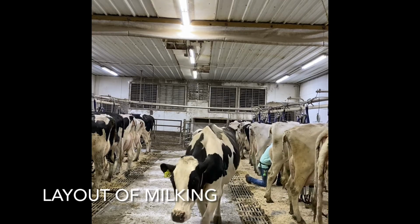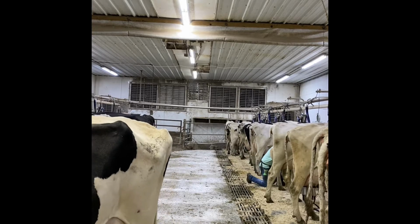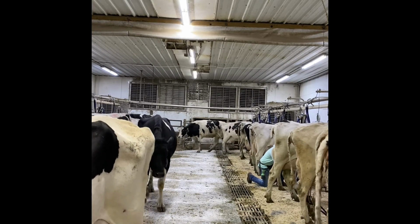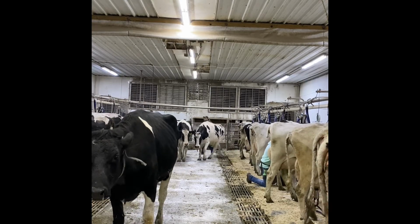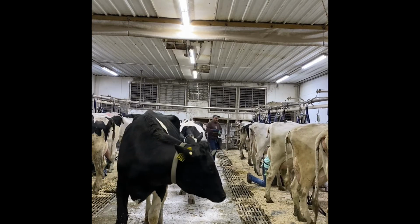And this is us milking, some action shots of cows running into the barn, cows getting let out of the barn, and us rotating. Usually goes pretty smoothly.